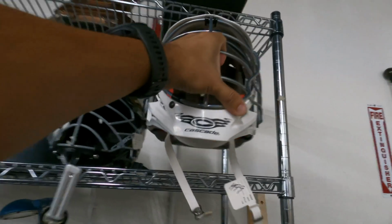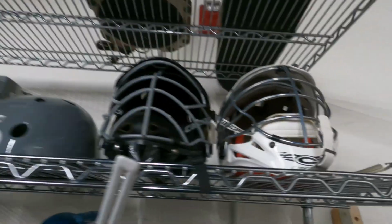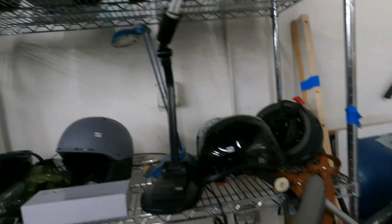I'm at this thrift store in the San Fernando Valley looking for low-cost items to flip online for a profit. These lacrosse helmets were for a local club team and a local high school team. Unfortunately, they were priced at 20 bucks, which is what they sell for used online, so they stay.